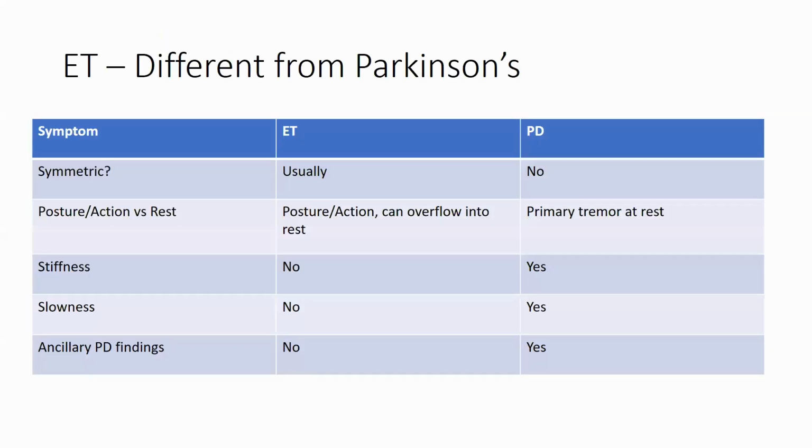So here's a table that is helpful for me anyway, because often what happens is patients come in for evaluation of tremor, and really what they want to know is, do I have Parkinson's disease? And so these are various ways that we differentiate the tremor of ET from the tremor of PD. So again, usually the ET tremor is considered symmetric, or more correct, I think, would be to say less asymmetric compared to Parkinson's.